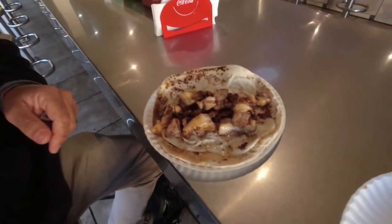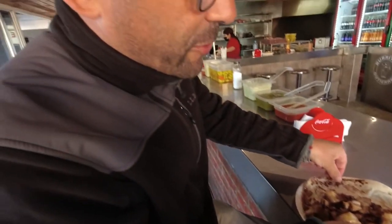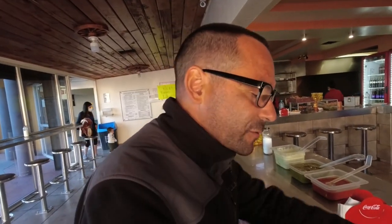And I ordered the burrito carnitas de puerco, but I got that montado, and that is with a layer of Asadero cheese on it. And she asked if I wanted beans as well, and I said yes, sure, why not? So that is my burrito right there, 57 pesos, same as Fiona's. That's about just a little under $3.